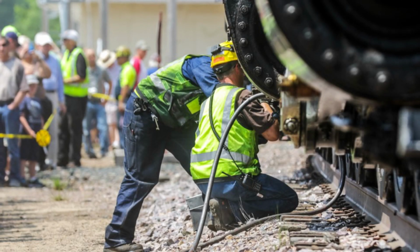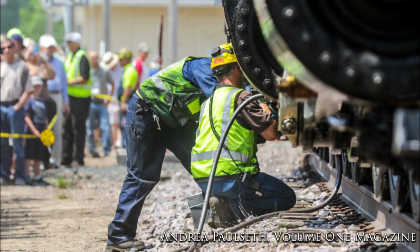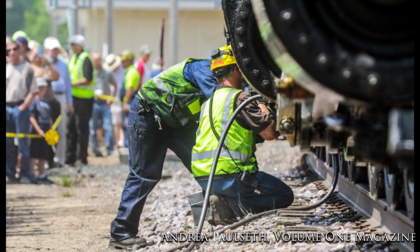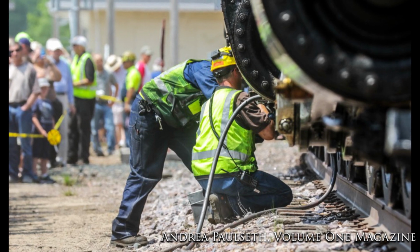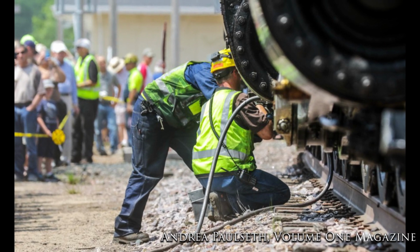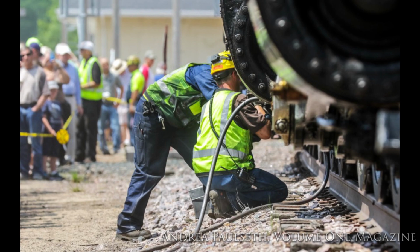Andrea Pulseth of Volume 1 magazine caught this image of the crew oiling around in Altoona, Wisconsin. This image shows so clearly the constant human attention needed to keep this beast moving. The dramatic angle and depth of focus are very artistically done.